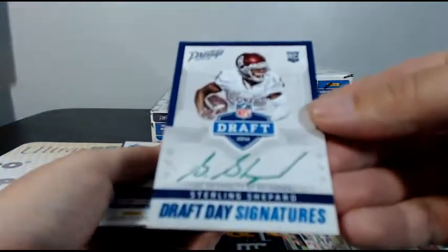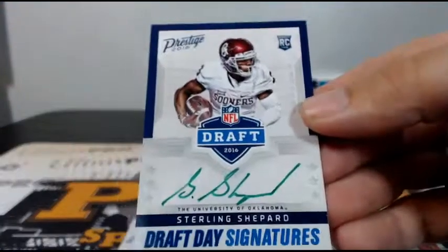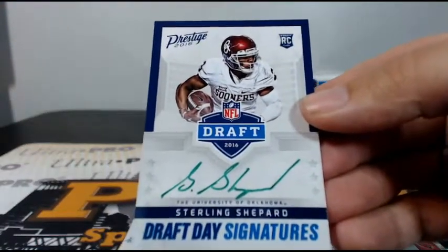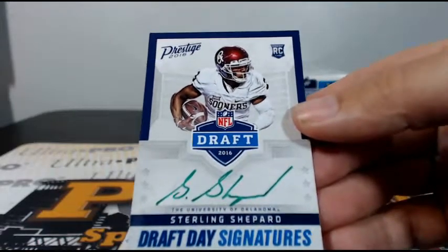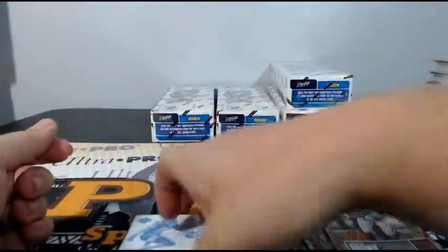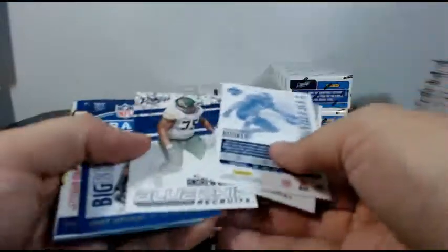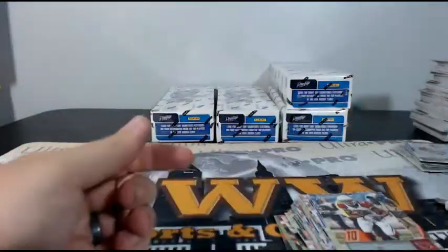Look at that green auto. Draft day signature, Sterling Shepard. I want to say he's with the Giants. Not 100% sure on that. But I believe he's for the Giants. Not numbered. We have other inserts that aren't numbered. All right, on to box number three.